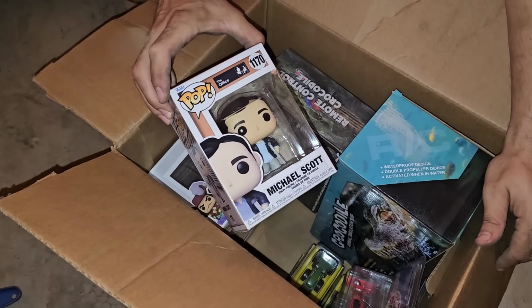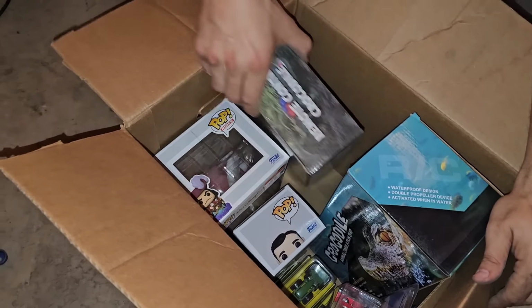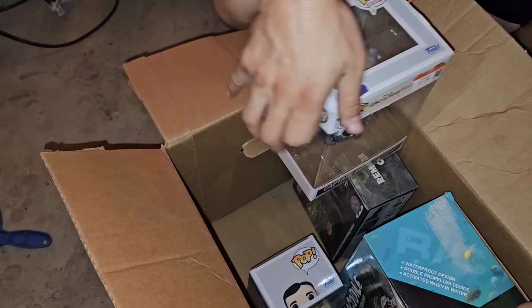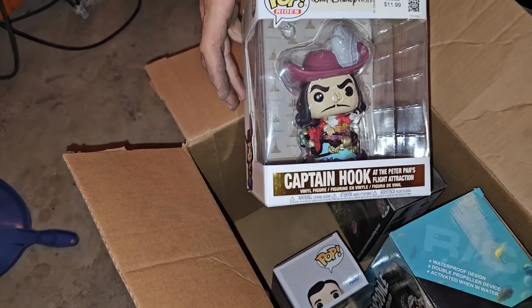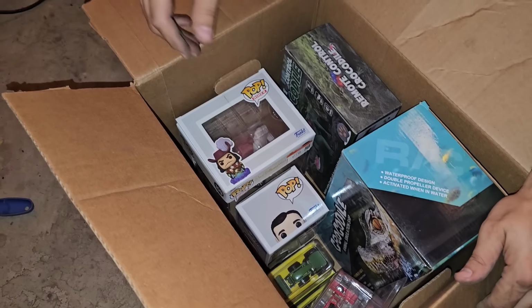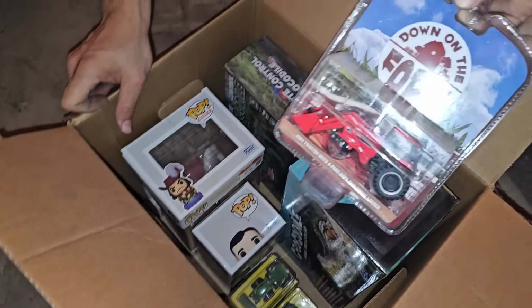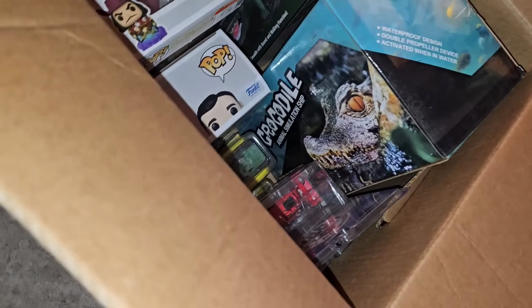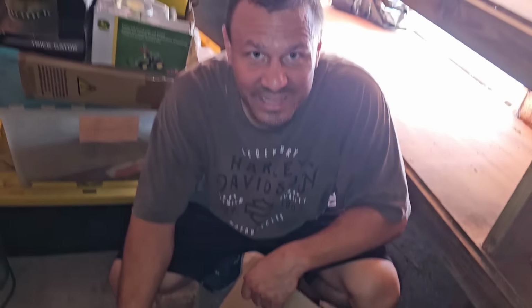Toys. Michael Scott. Yes, I love Michael Scott. Remote control crocodile. I think these are all gifts from fans that got back here somehow. We either found them or they were in the camper. Down on the farm. Well, we've got so much more to get through and to move as we sell the ranch house.